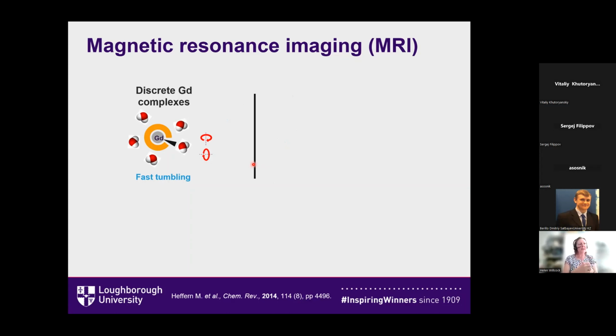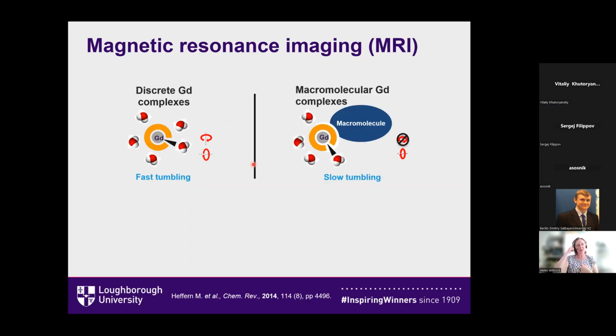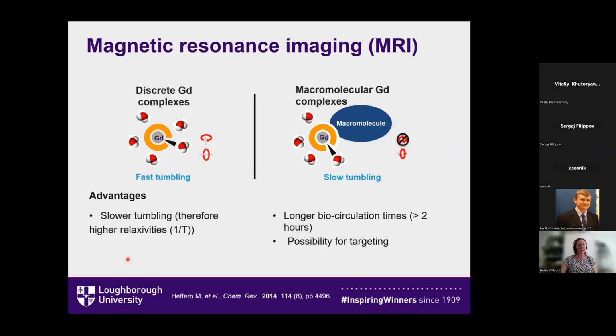And if we imagine our gadolinium complex is tumbling very quickly because it's a discrete complex, if we now attach this to a macromolecule or a polymer, we can affect the tumbling of that system, and we can therefore give these materials a higher relaxivity. We've got other advantages of attaching these things to polymers as well.